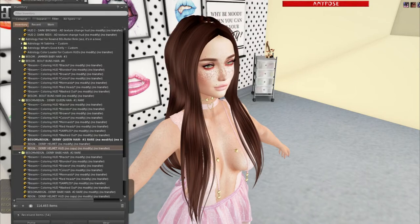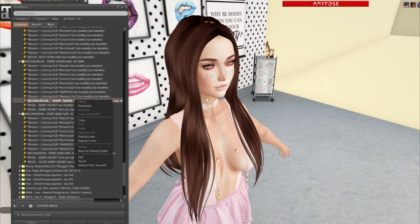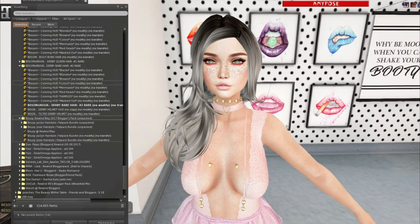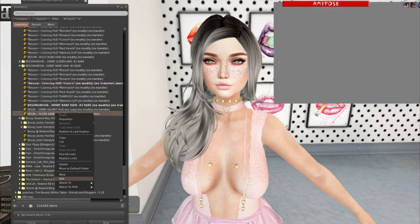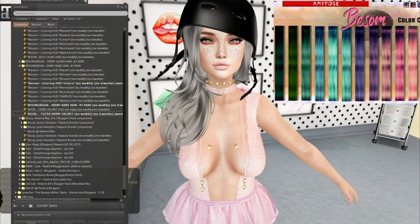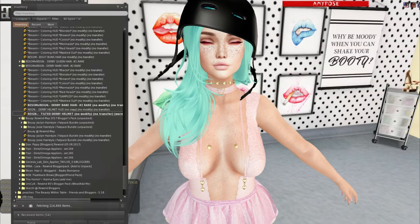We have the Derby Babe hair number 2. So let's put this on. This is a different style. I think it's like hair behind the shoulder a bit. Oh, yes. Oh gosh, I love this. So let's go to colors for this one, and then we'll put on the tilted derby helmet. So cute. It's like messy. Oh, I love it. Let's see, like mermaidy. And detach. There we go.